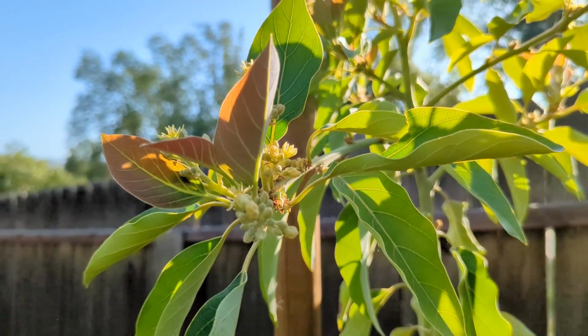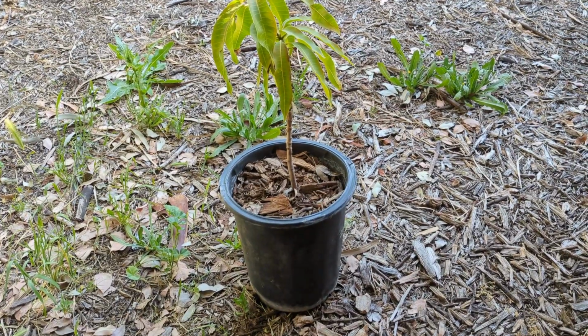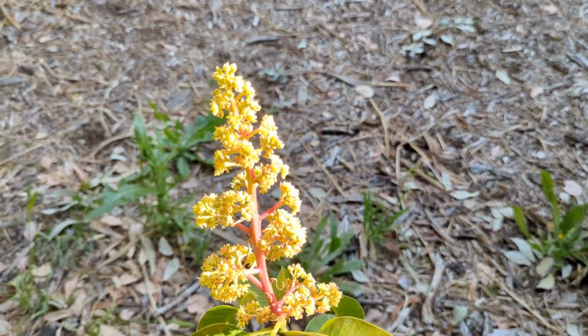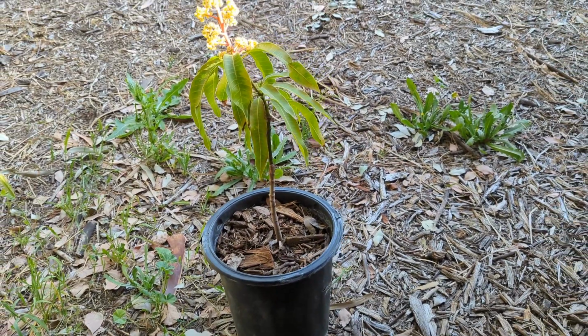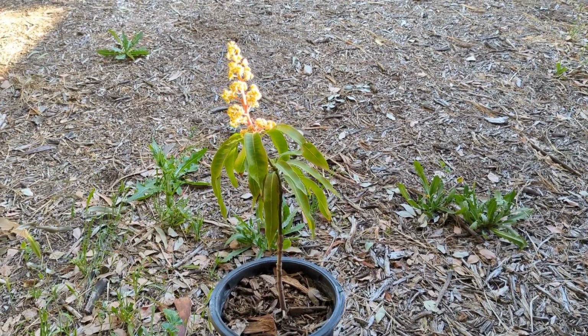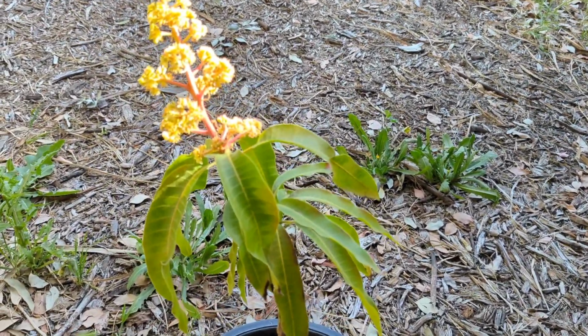Here's my Wurtz, aka Little Avocado, flowering. This is a mango. I'm going to show you guys because I got flowers coming out. This little mango that was grafted, I got it from a friend. You know who you are. Thank you very much. It's still doing okay. This variety is called Coconut Cream.